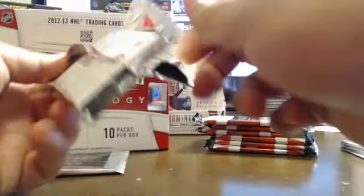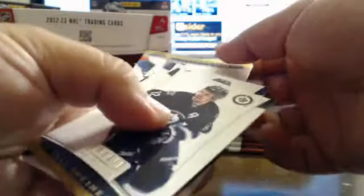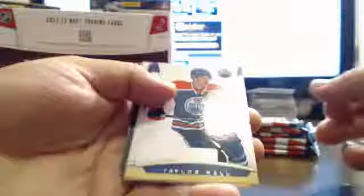Nice thick pack coming up. Let's see if it tricks me. Ooh, that's uber thick, look at that. Let's hope that's something filthy. We'll be surprised together. I won't look at it, even though I want to.